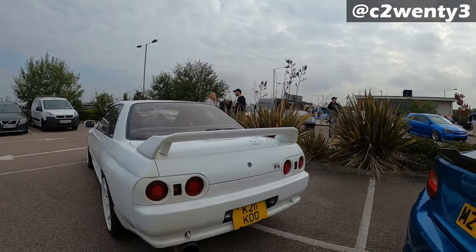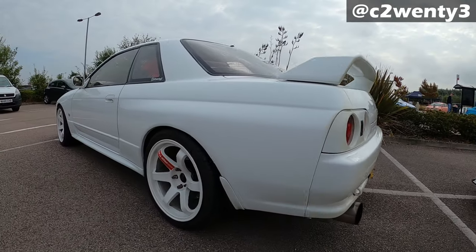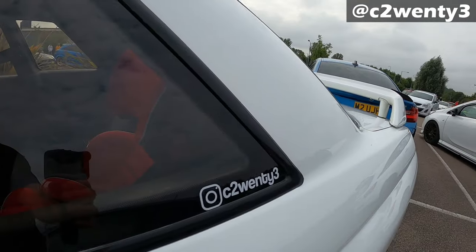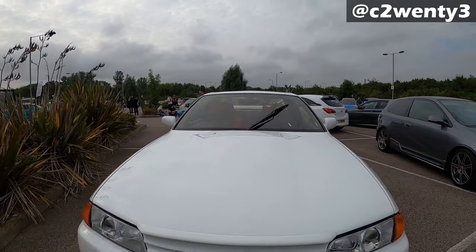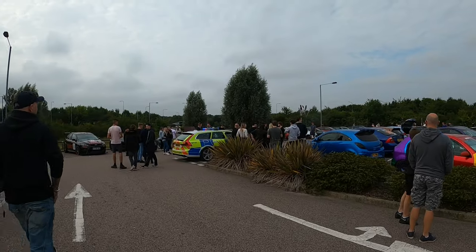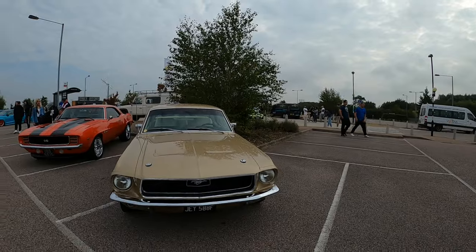Skyline GTR, which we've seen before too. I recognize the registration plate. Fat exhaust on that, obviously. Yes, seen at the Royal Pro Meet. And another one, I think. Lovely car. They're sort of smiling, so they're probably in good spirits. Anyway, let's continue our tour.